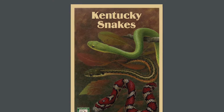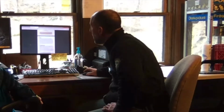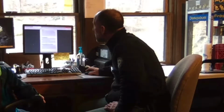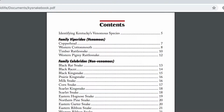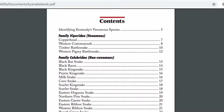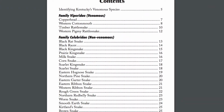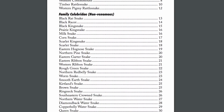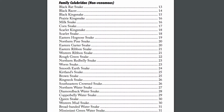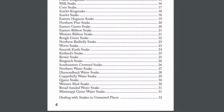As we go down through the pages, I'm going to move kind of fast. It just talks about who made it and what it's about, and that's what the first pages are. There's your introduction for Kentucky snakes. The table of contents, we can go that way. If you have a booklet, you can go quickly to page 7 and find the copperhead, or you can go down quickly to page 21 and see what the western ribbon snake looks like. So the table of contents directs you quickly to what's inside of the book.